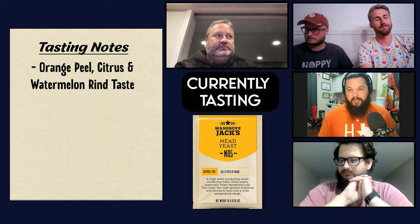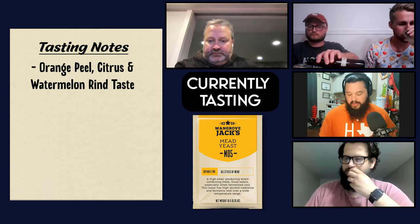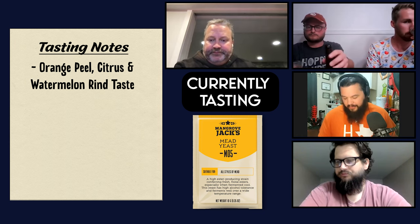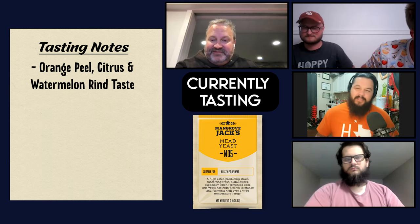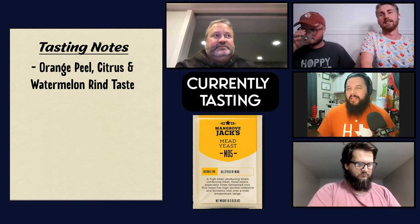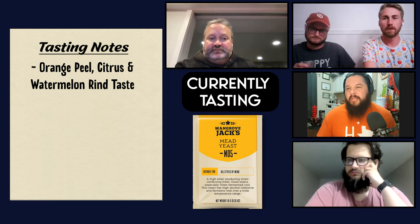Number 12 is the Mangrove Jacks M05. So this one, I definitely got the orange blossom honey notes on the aroma, with some citrusy notes behind it as well. And then, of course, right off of the taste, I also got the orange peel, citrus, and then I have watermelon rind, which confused me. It was interesting, and it made it a little bit more complex. That's what added the kind of bitterness to it, but in a good way.